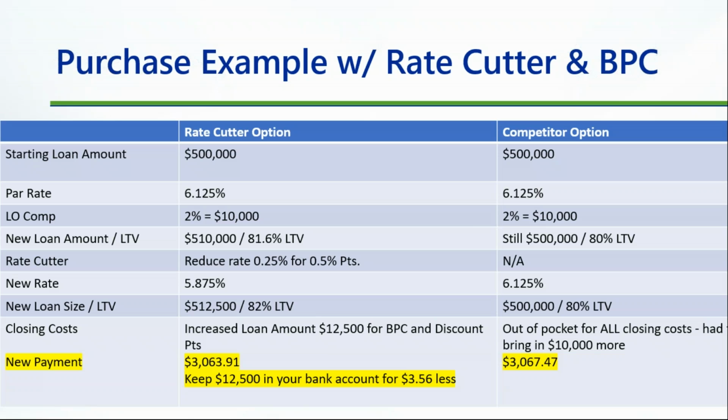Okay, so here's a purchase example with rate cutter and borrower paid comp. We're going to combine your comp, and we're also going to use rate cutter to lower the interest rate. They both have $500,000 starting loan amounts. They both have 6 1/8 interest rates, both LendSure and our competition. The LO is charging 2%, $10,000 on both loan scenarios.